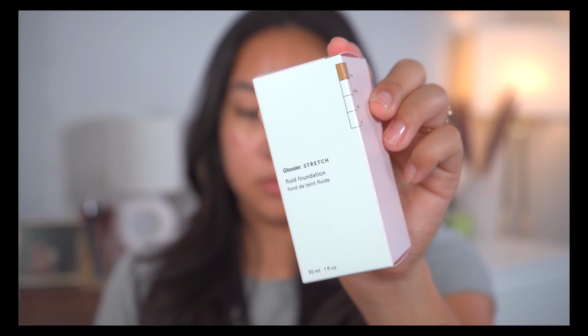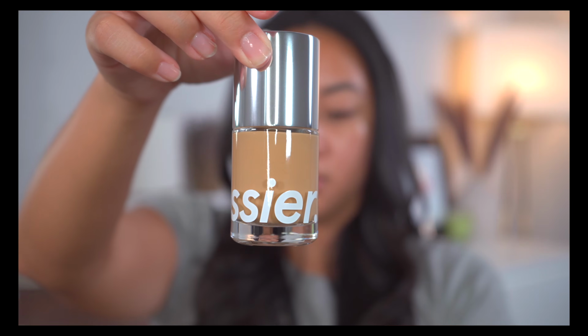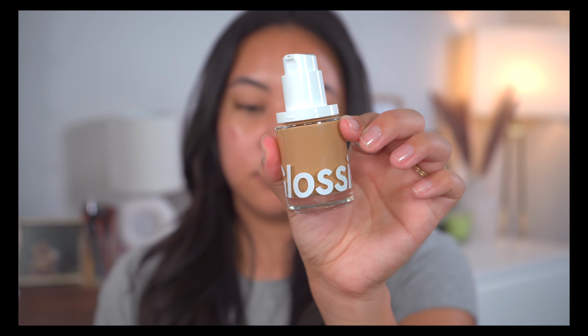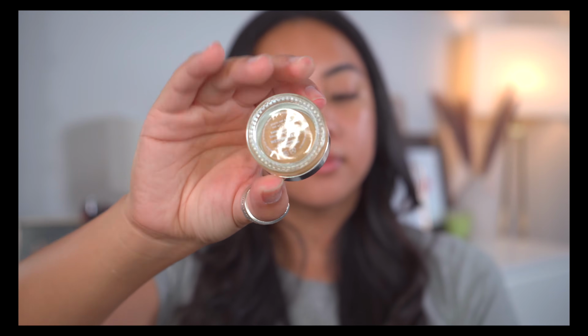All right, I'm on their website right now. It says that the foundation is 89% skincare based. It's a gel cream foundation, leaves skin looking moisturized with a natural finish. It's supposed to have up to 12 hours of wear, transfer resistant, crease resistant, sweat resistant, and vegan. It also contains squalane and glycerin to help support the moisture barrier and nourish the skin.